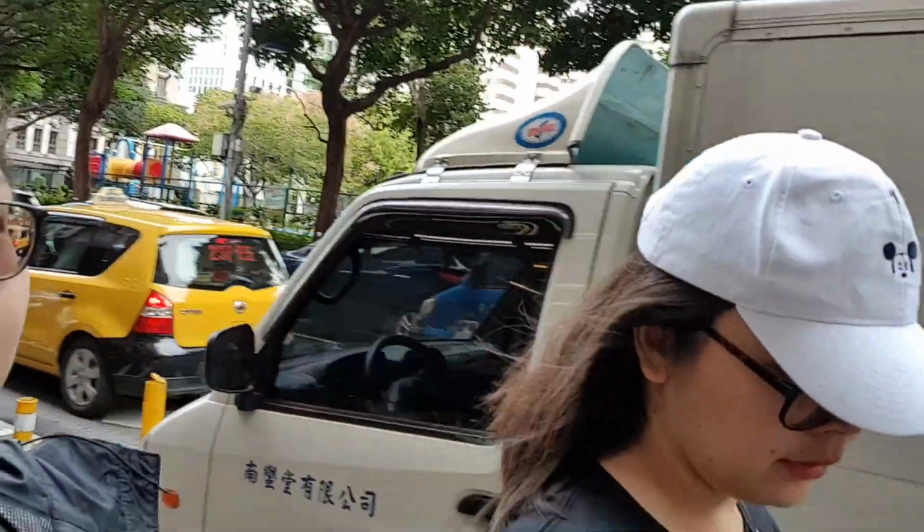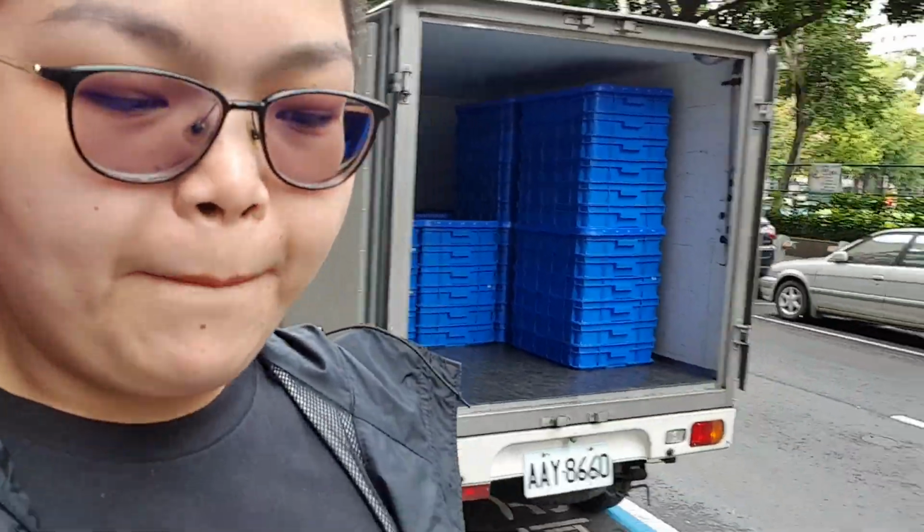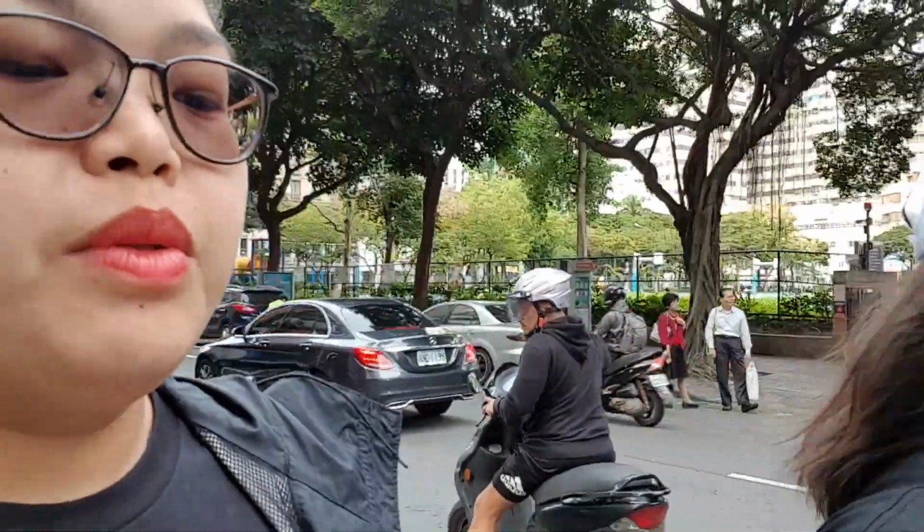After the Chiang Kai-shek, lunch. Lunch first at 1. Hopefully, no people. We'll be having a late lunch since we had a late breakfast. And then the last stop would be Taipei 101, and then back to Ximending area.